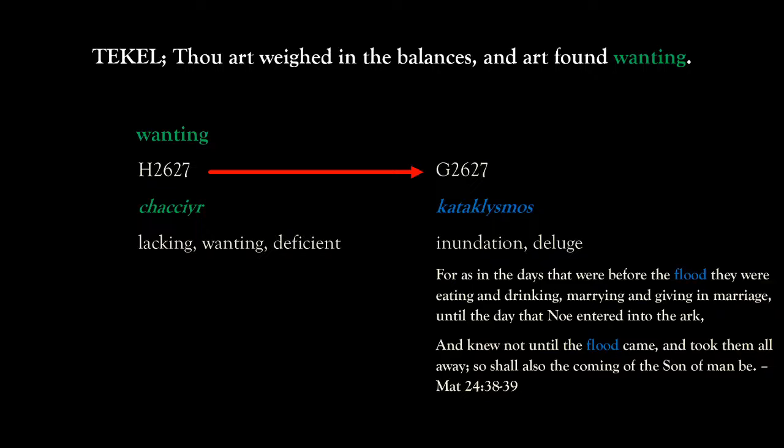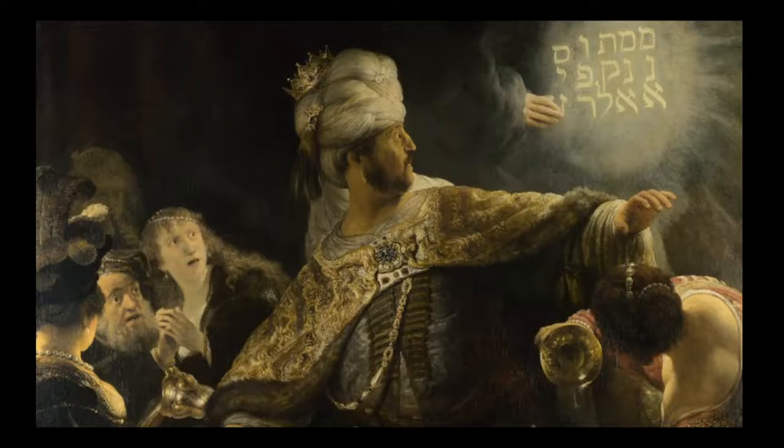So the verse here says, thou art weighed in the balances and art found wanting, from the writing on the wall. Wanting. How are we found wanting? Lacking and deficient. It is numbered. It says thy kingdom is numbered, and the wanting is numbered with cataclysmos, which is a flood. And we are in a flood. The writing is on the wall, and you can see it all around us.